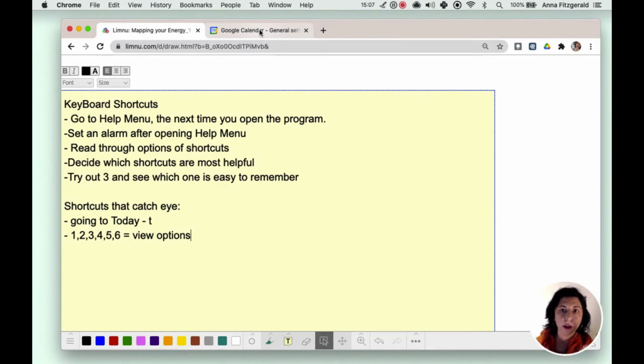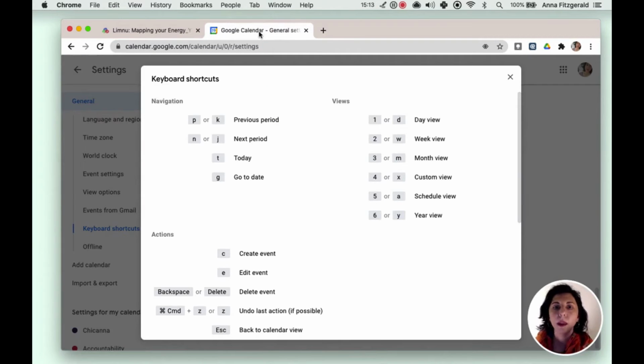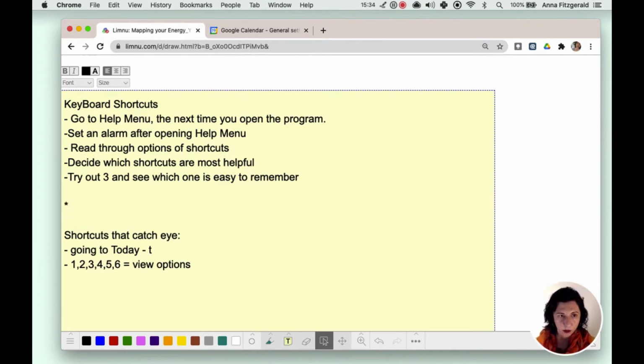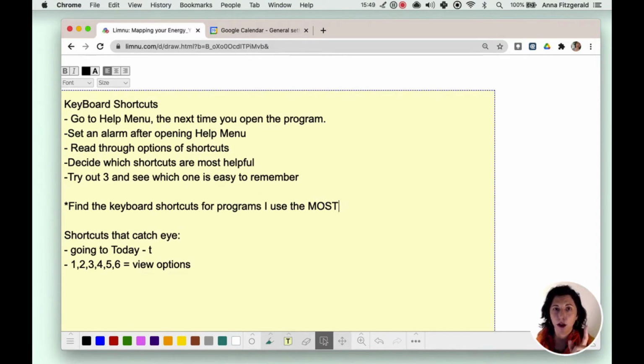All right, so I'm coming to that threshold of 3 different solutions inside of this one overwhelming problem. I'm only looking at one program, so I will have to do this process of finding the solution, but not going down the rabbit hole anytime I open a program that I use a lot. So I'm going to put that on my notes here. So one thing I need to remember in this process is find the keyboard shortcuts for programs I use the most. Don't go chasing waterfalls, remember.